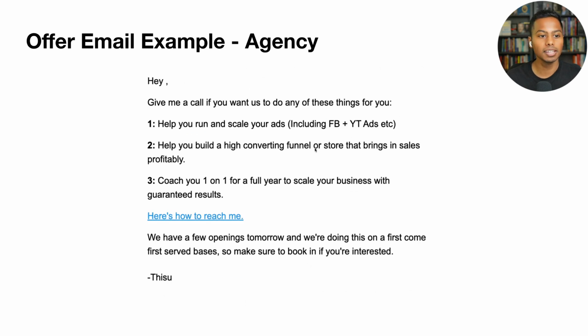The next type of email is an offer email. So this is where we're going straight for the pitch, not really providing any value up front, and we're getting people to take an action. So it says, give me a call if you want us to do any of these things for you. Number 1, help you run and scale your ads, including Facebook and YouTube ads. Number 2, help you build a high converting funnel or stores that bring in sales profitably. Or number 3, coach you one-on-one for a full year to scale your business with guaranteed results. Here's how to reach me.